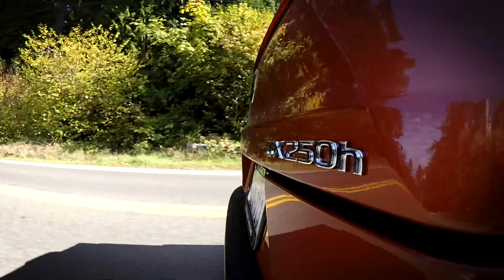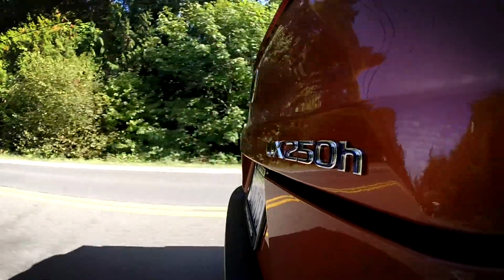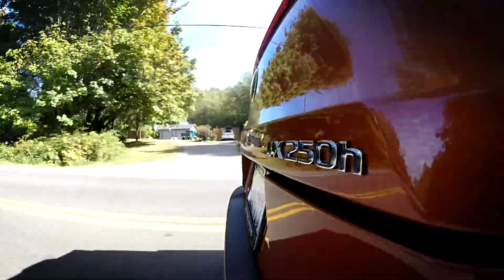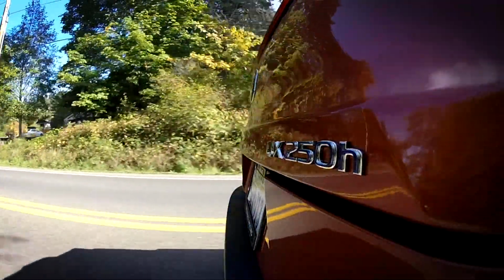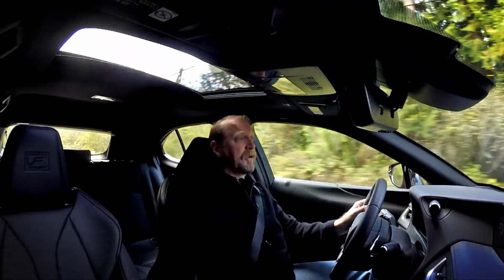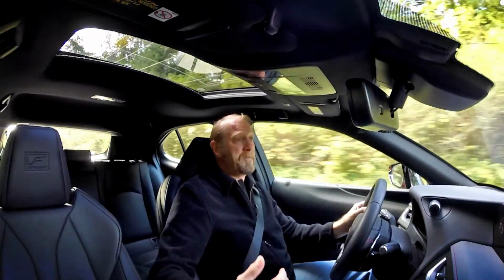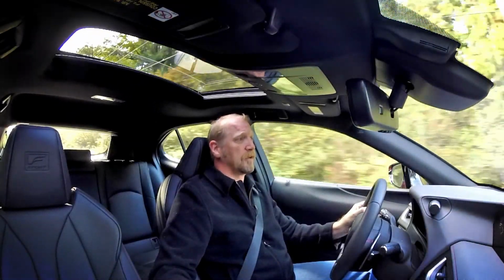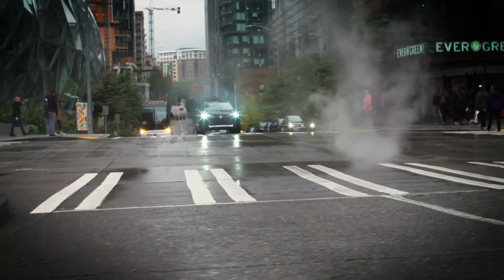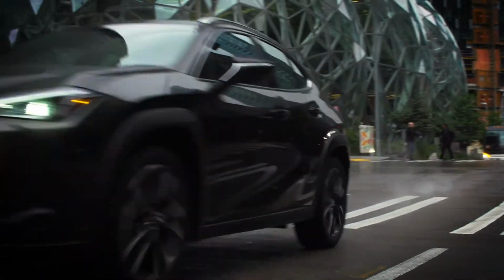In this hybrid version, you have three motors. You have the 2-liter gas engine, you have the hybrid motor that's attached to that to give it higher performance and mileage, and finally you have an electric motor in the back which drives the rear wheels, so that makes this an all-wheel drive vehicle. If you opt for just the gas engine version of this car, you only get front-wheel drive.